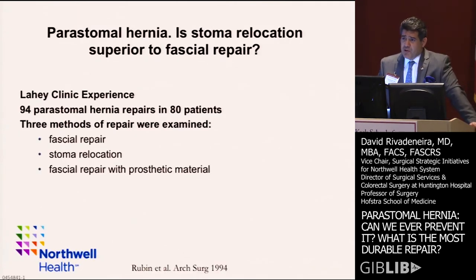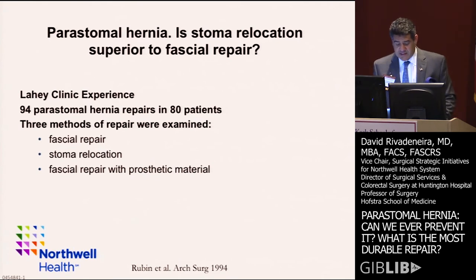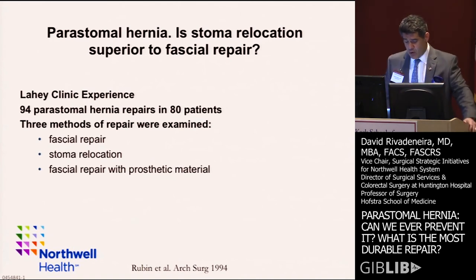Just because the paper is an older paper doesn't mean it's not a good paper. I think this is a good paper, and I'm partial to it because Howard and myself trained at the Leahy, so we tend to present some Leahy data when we're up. But this is from Mark Rubin, his experience, or the experience at the Leahy at the time. And this was really at the inception where mesh repair was starting to take over.